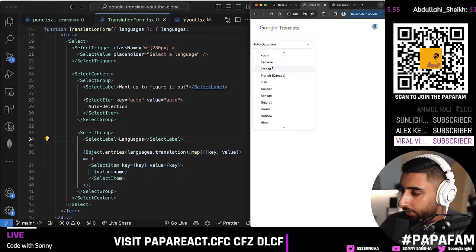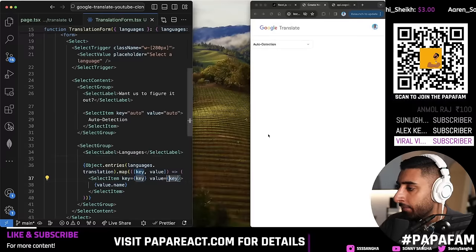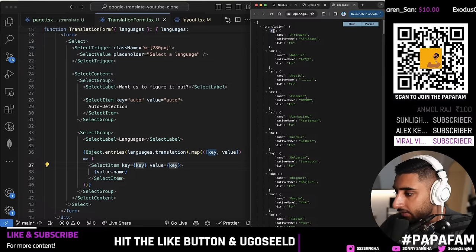So in this case, if I remember, the key is going to be the actual value here. So let's go back and I'll show you. So the actual key is going to be the key value pairs. It'll be this right here. So it'll be AF, AM, AR, and so forth. That's actually the core part that we need. So that will help you guys out a little bit.